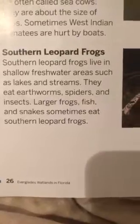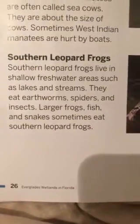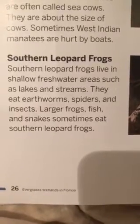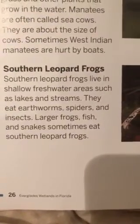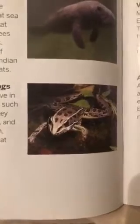Southern leopard frogs. Southern leopard frogs live in shallow, freshwater areas such as lakes and streams. They eat earthworms, spiders, and insects. Larger frogs, fish, and snakes sometimes eat southern leopard frogs. So these are on both sides of the food chain, predator and prey.